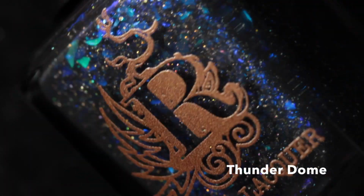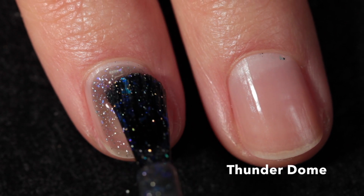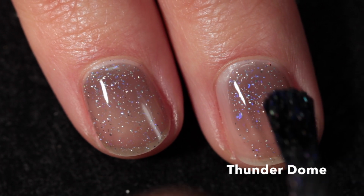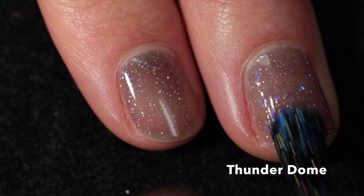And here we have Thunderdome. This one is described as a storm cloud. Oh my gosh, I can't speak today. I'm very sorry. A storm cloud gray with micro hollow flakes and sapphire, cyan, purple crystal color shifting flakes.